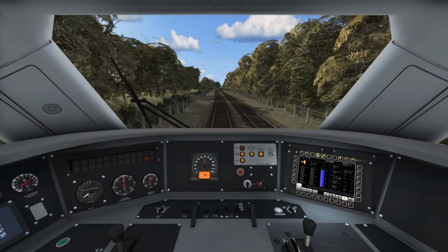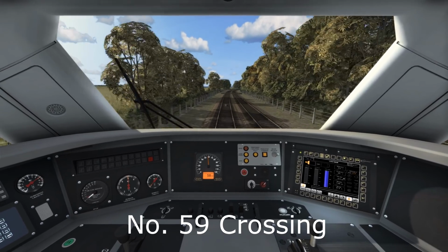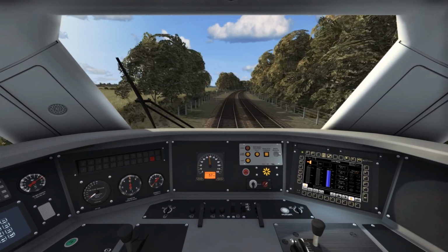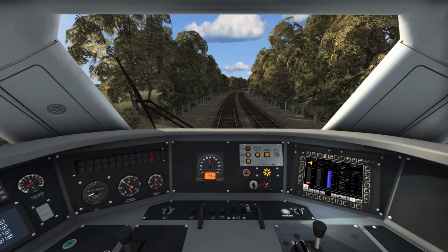So just past the whistle post, I have shut off the power at this point and we're just coasting along, and we're now reaching the AWS ramp for the upcoming 30 warning. And as we reach the Morpeth board in a moment, you can just see it coming up on the left now. And now going to go to 4 on the brake gauge, and that should slow us down quite nicely.